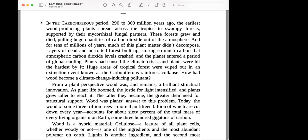Plants had caused the climate crisis, and plants were hit the hardest by it. Huge areas of tropical forest were wiped out in an extinction event known as the Carboniferous rainforest collapse. How had wood become a climate-inducing pollutant? From a plant perspective, wood was and remains a brilliant structural innovation. As plant life boomed, the jostle for light intensified, and plants grew taller to reach it. The taller they became, the greater their need for structural support. Wood was plants' answer to this problem.